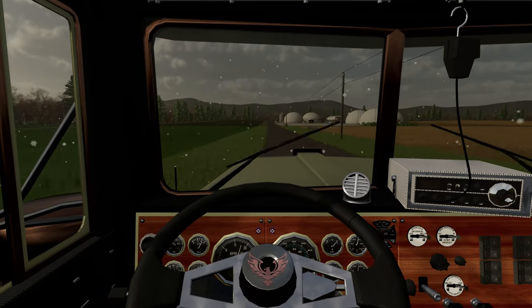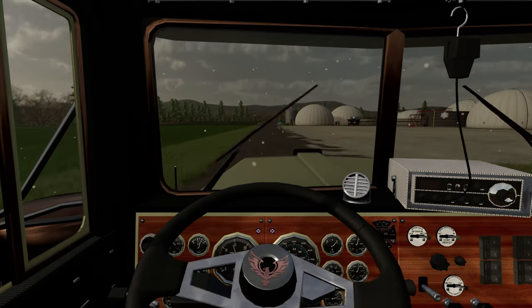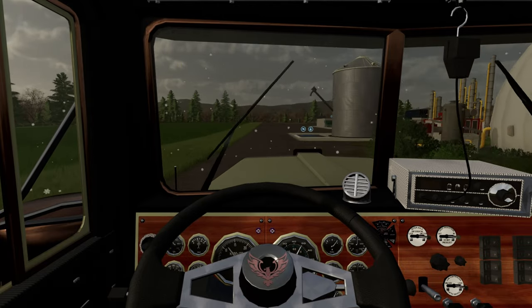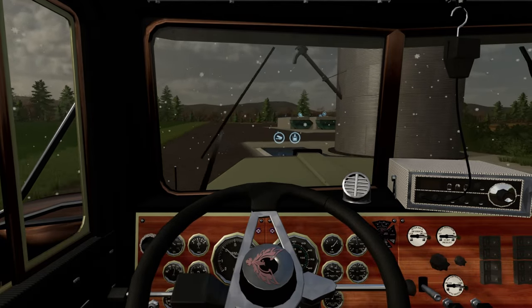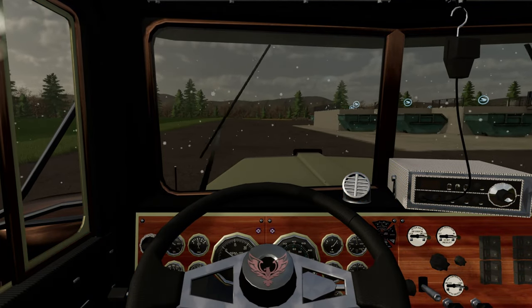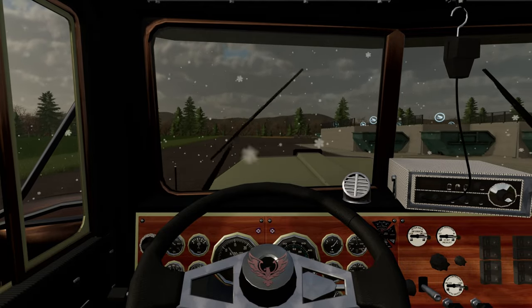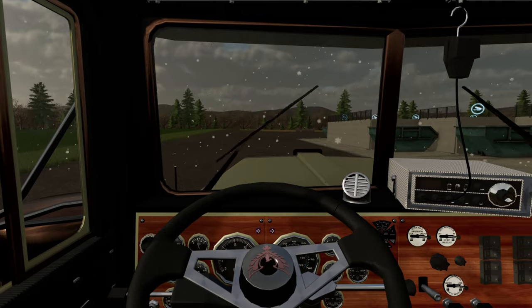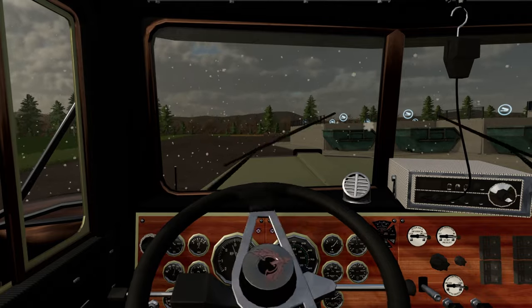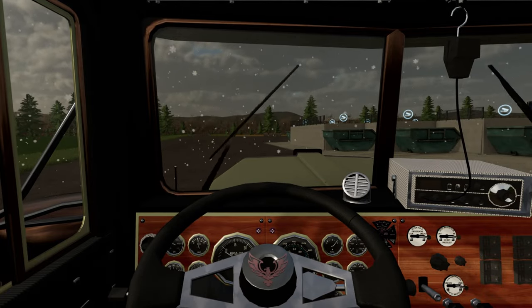All right, we are pulling up on it now for our second load. I know I'm riding on the wrong side of the road here, so let me get over just a tad bit. Steering wheel is a little touchy when we're going at speed there. Pull on up a little bit. Take that tarp off. All right, let's back on up a little bit. I think we missed it. All right, there we go.